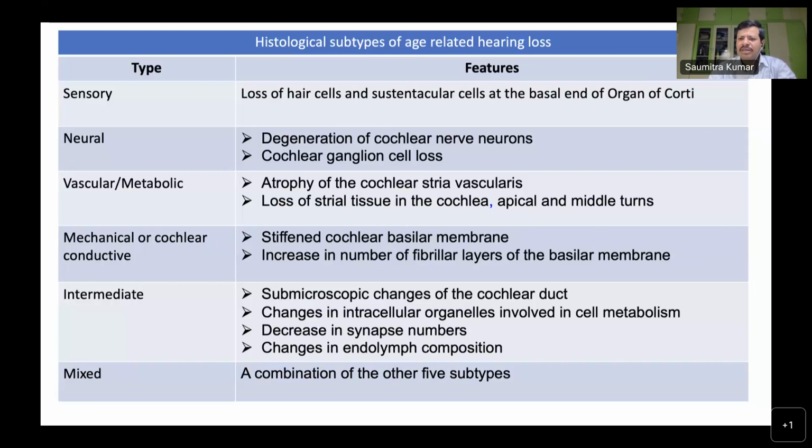So it becomes thick. We know that the basilar membrane movement is what actually gives rise to the sensation of hearing, because the hair cells in the organ of Corti will be excited only when there is movement of the basilar membrane in a definite fashion. Now, due to the increase in the number of fibrillar layers and stiffening of the basilar membrane, there can be a mechanical or cochlear conductive hearing loss. And this type of hearing loss will have a flat audiogram, because however much you raise the frequencies or the loudness, the basilar membrane will not be able to vibrate or move. So this is again another type of age-related sensorineural hearing loss.